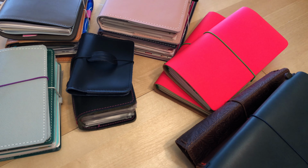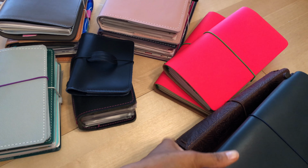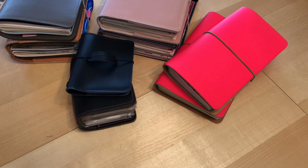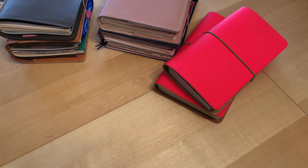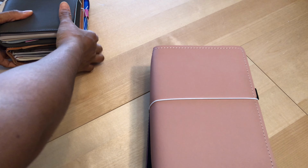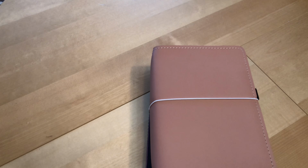I posted a photo on Instagram going through my TN inventory, and I wasn't quite sure what all I had, so I decided to go through it and see what I had, what I'm using, what I may keep, what I may sell. I'm not quite sure yet. I thought it would be fun to do a video about this because I have had questions about my TNs. So I thought I would show you what I have.